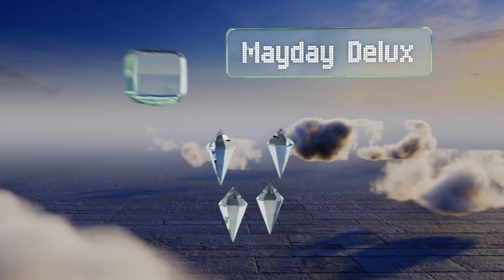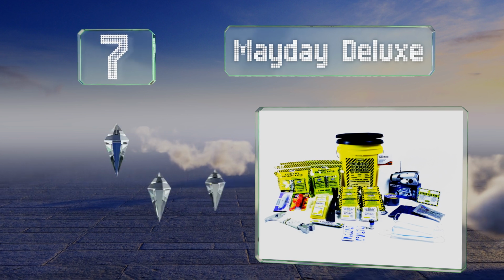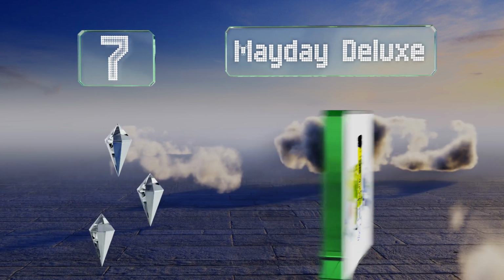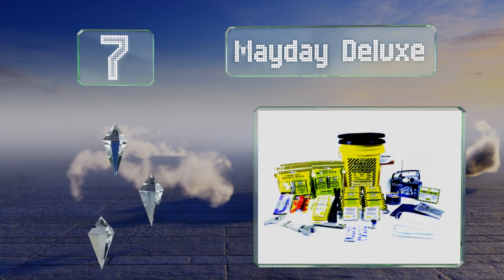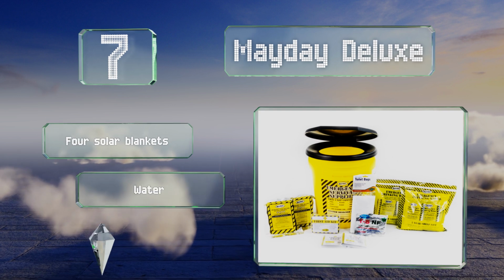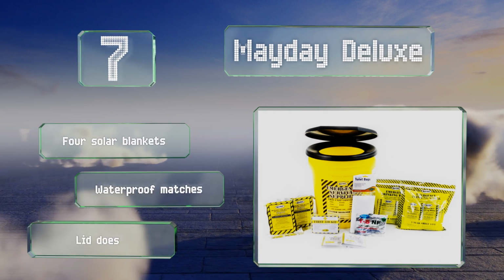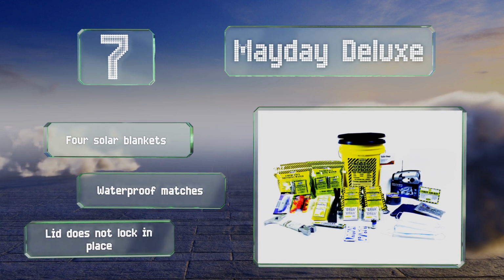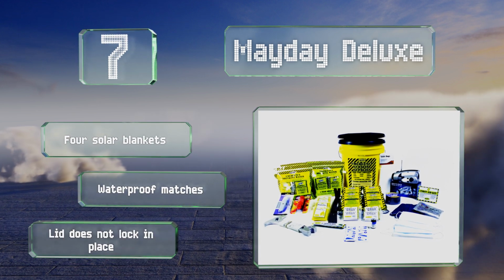Coming in at number 7 on our list, if you're more worried about being trapped in your home than ending up on the move, the Mayday Deluxe offers a bucket that contains a pry bar, a water shut-off tool and waste bags in case you have to use the bathroom and can't walk off into the woods. It includes 4 solar blankets and waterproof matches too, but the lid doesn't lock in place.